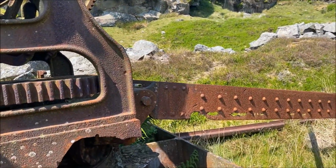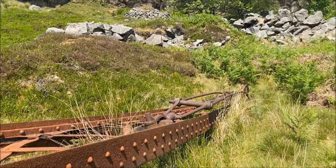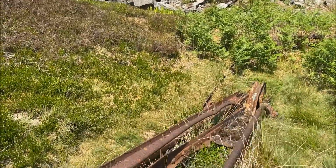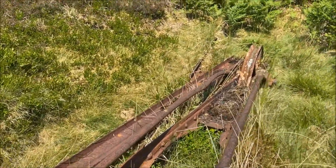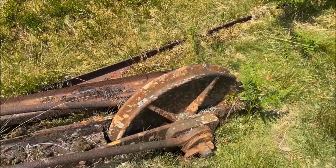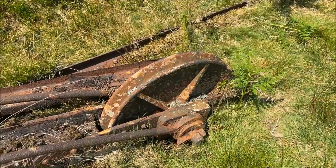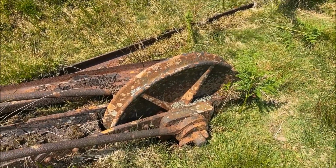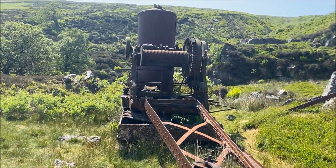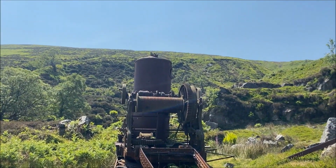So we'll have a look at the jib at the end though. I'll take a look at this. Down here. There's the jib wheel there at the end. You can see that hasn't been raised in quite a while. Here's a view of this crane from this direction, and you can see the valley beyond where we ended up.